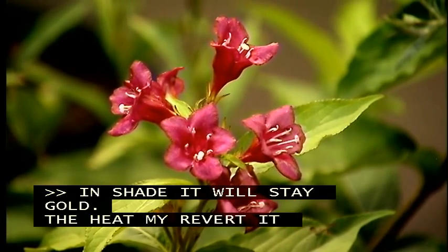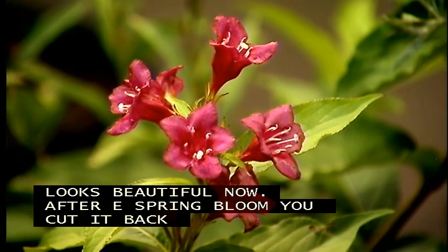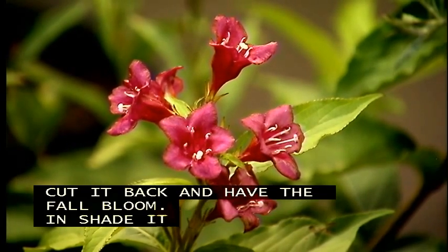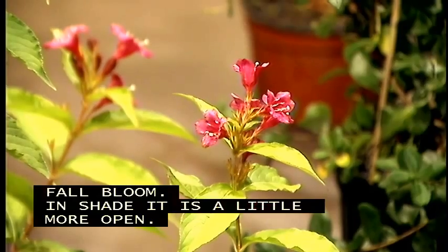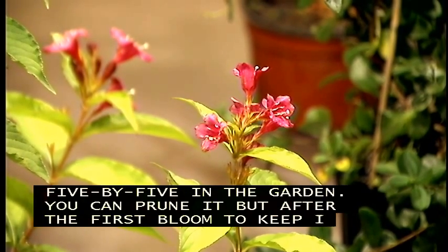So after the spring bloom, you cut it back and you have your fall bloom. In shade, it's a little more open. It'll get about 5 by 5 in your garden, but you can prune it after that first bloom to keep it a little bit shorter. I bet those flowers are beautiful in front of that yellow. Oh yeah, the gold leaves, yes.